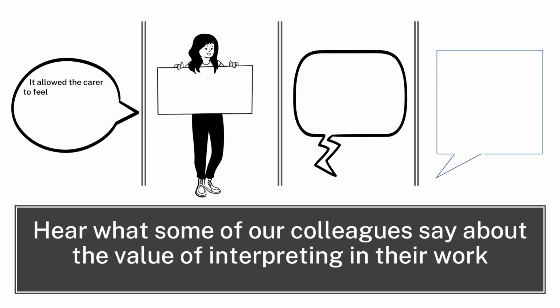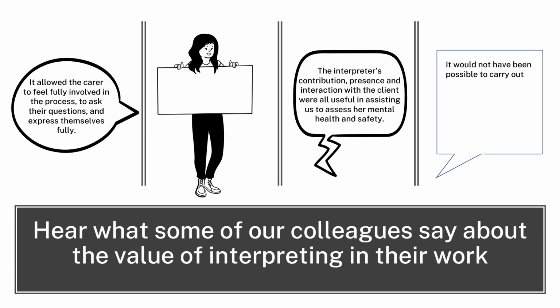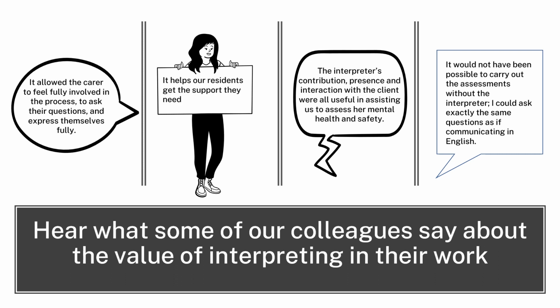It allowed the carer to feel fully involved in the process, to ask their questions and express themselves fully. The interpreter's contribution, presence and interaction with the client were all useful in assisting us to assess her mental health and safety. It would not have been possible to carry out the assessments without the interpreter. I could ask exactly the same questions as if communicating in English. It helps our residents get the support they need.